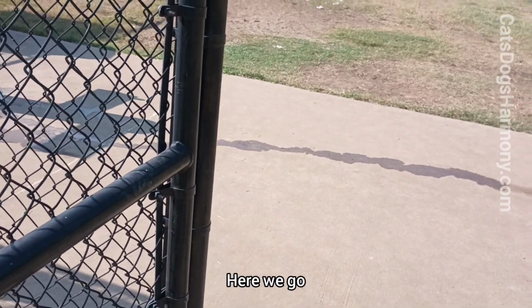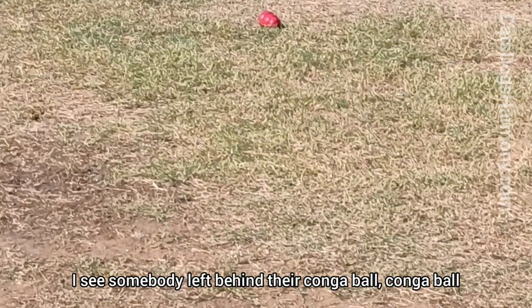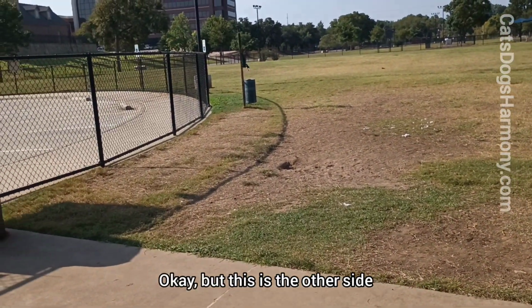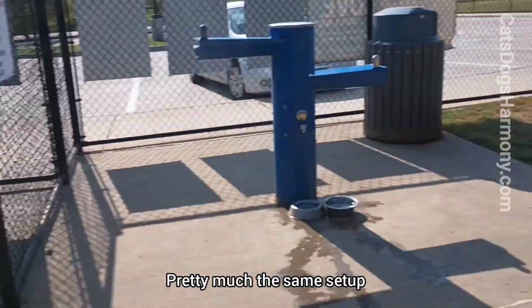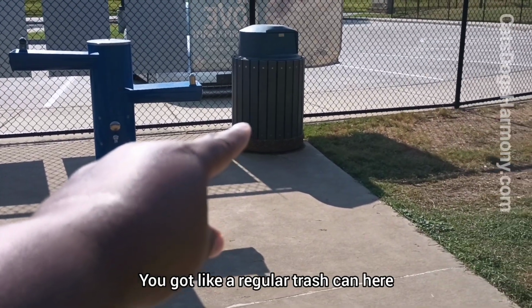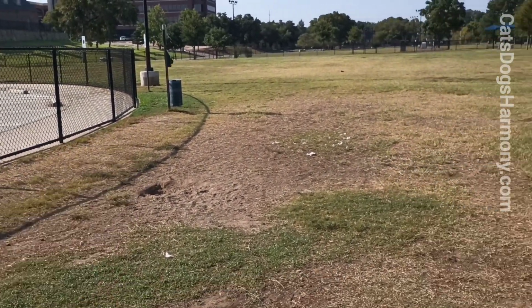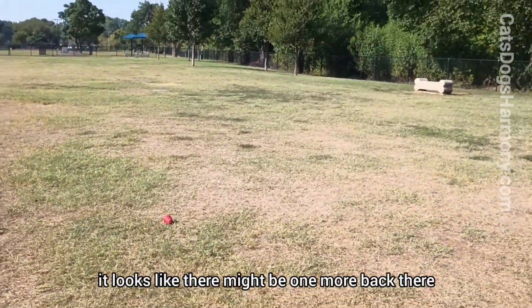Okay, here we go. Already I see somebody left behind their conga ball. Okay, but this is the other side. This is the small dog side. Pretty much the same setup. When you come in, you got your cement here. You got your watering station here. You've got like a regular trash can here, and a few feet away you got your first poo station. And it looks like there might be one more back there.